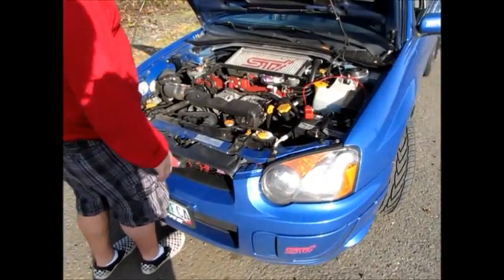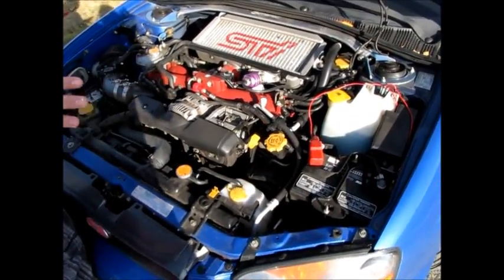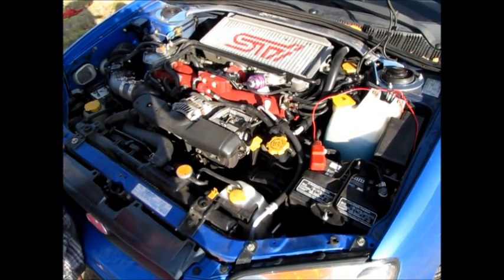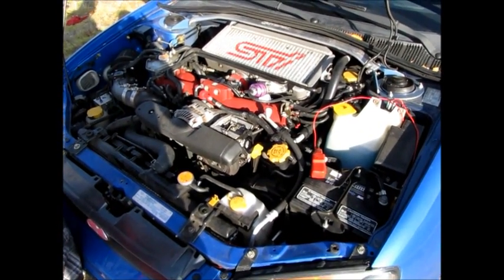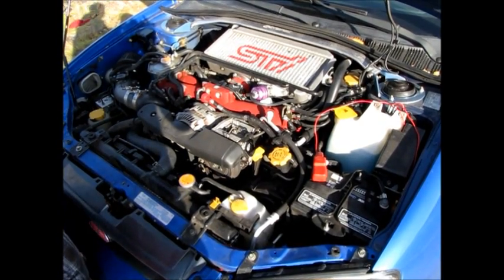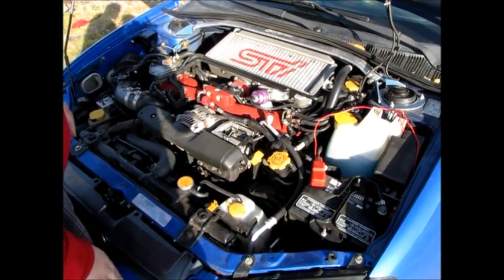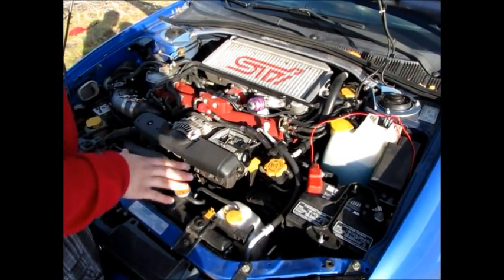Come on in over here. This right here, let me start from the beginning. This is a Subaru WRX STI. This right here is probably the god of all tuners, and I'll show you why. You have an unlimited amount of possibilities. Everything you see in here can be replaced.